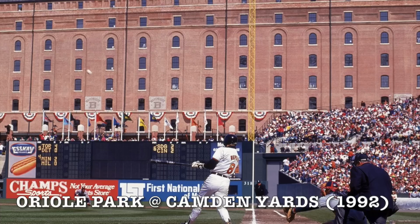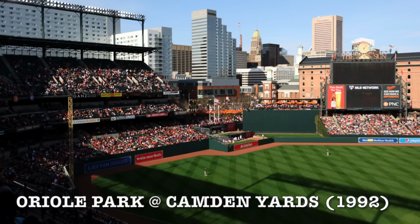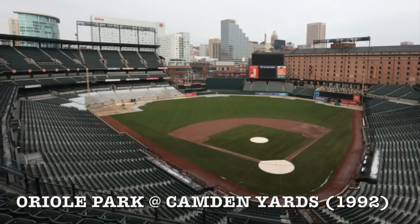The only negative I can say about Oriole Park is there's kind of a weird seating configuration beyond the first baseline down the line. That's really odd. And then the thing that they did do is they moved the fences back and up. I don't agree with that. I understand if you want to move them back because it was insanely hard for the Orioles to develop pitching with just the way that how close the left field was.